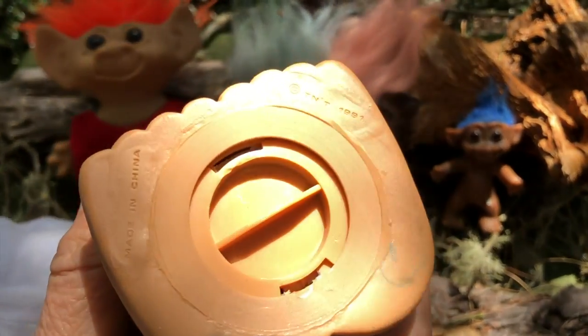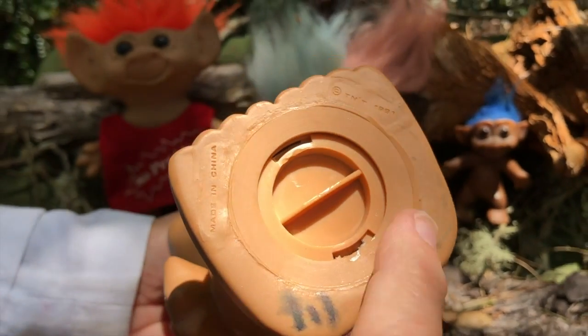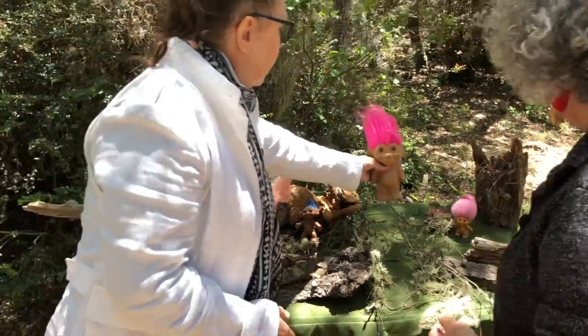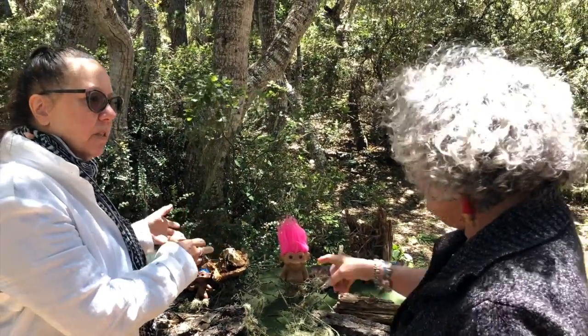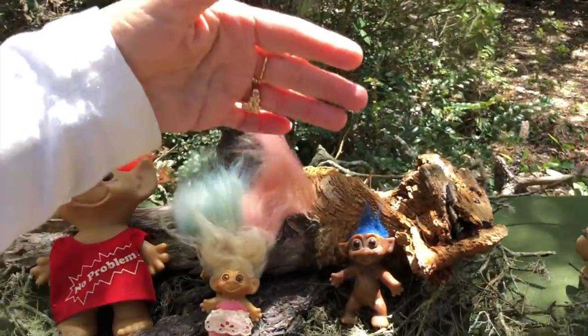Probably even if you did a little digging, you could figure out the company. And some kid has been drawing on it. Sure, because these were great play toys. So this is something to look out for. So these are from like the 60s, 80s, 90s. 60s on these two, and then 80s, 90s.